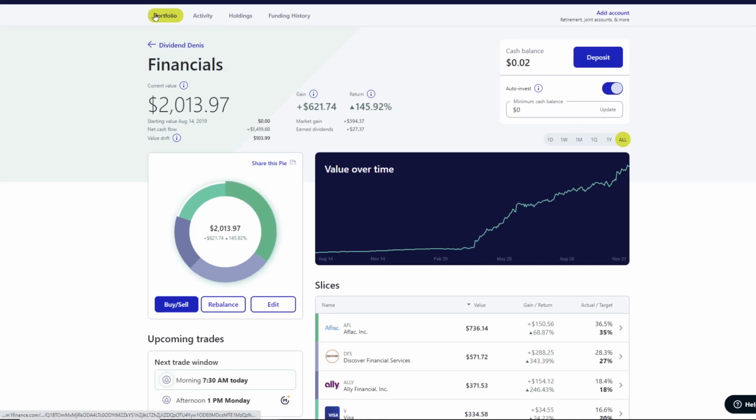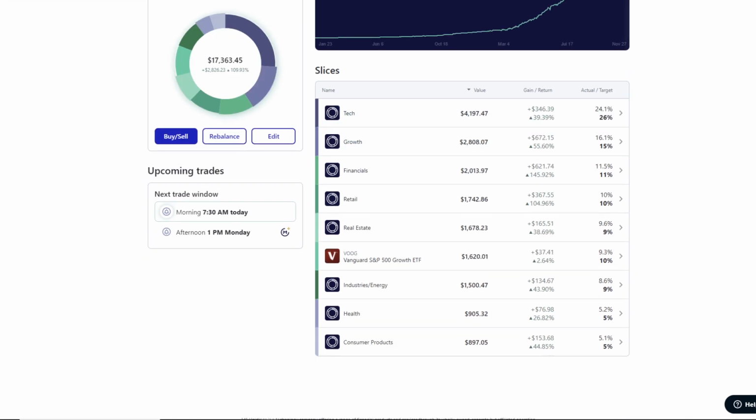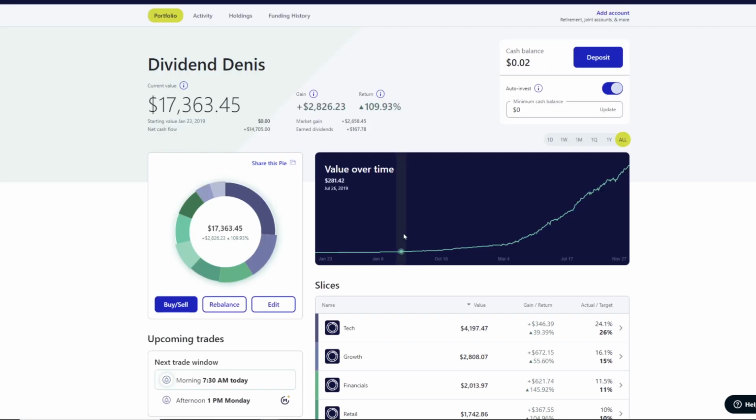So that was my financial sector here. And let's go ahead and jump into the next one, which is going to be retail. So our retail sector over here is 10% target, and it is exactly at 10%. So this one is doing pretty well. So let's go ahead and jump in here.